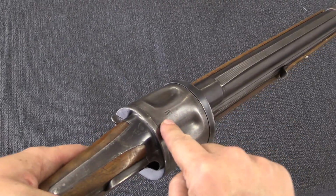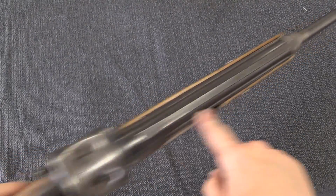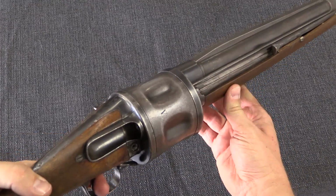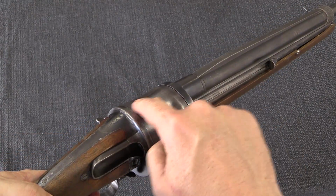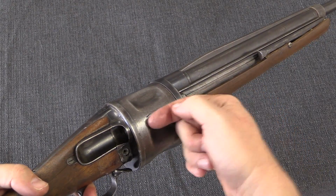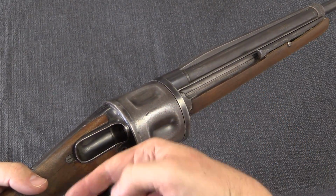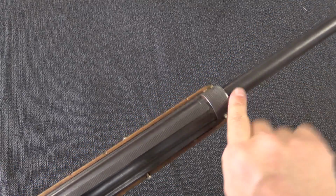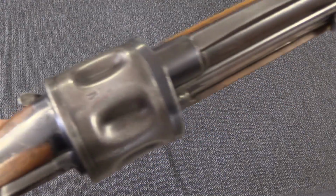So now that we have number 4 in line, the gun is cocked. We can see that the barrel is forward. When we fire this one, now chamber number 4 is going to fire. Gas is going to come down through here, and it's going to vent into number 5 and blow the case out there. And then it is going to immediately proceed to blow the barrel forward.